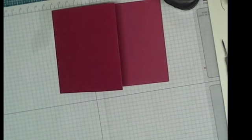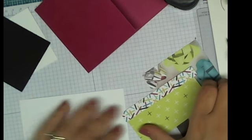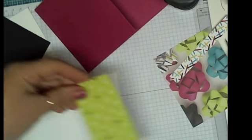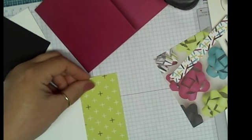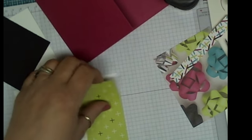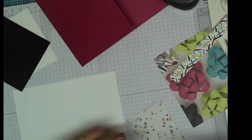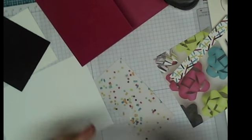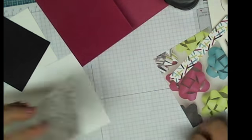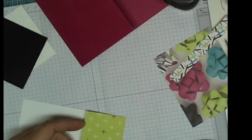So now we're going to work with the Designer Series paper. The first thing I'm going to do is take the littler piece here. And like I said, this is the 4 by 2 piece. And we're going to put this right here. One thing I love about our Designer Series paper is it's double-sided. So if you're making this and you don't like the way I chose it, you can always flip it over and change it up.